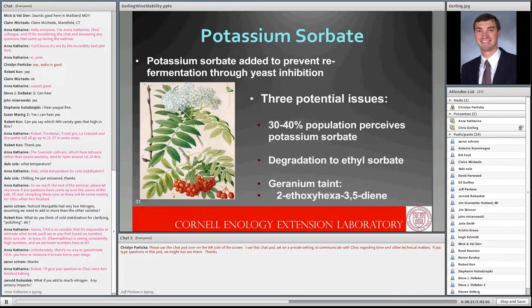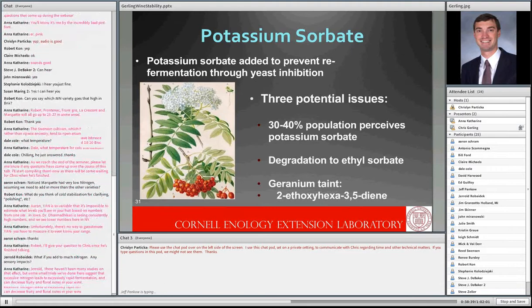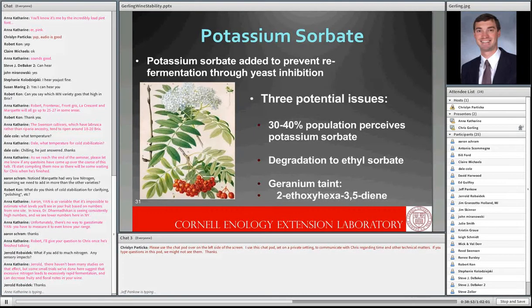Further, potassium sorbate will degrade to ethyl sorbate. This will happen all the time. The factors it needs are the potassium sorbate which you've added, water, alcohol, and time. Every wine has water, every wine has alcohol, every wine has time. That's what they all have in common. So this will happen. Ethyl sorbate, everybody can perceive. It's more of this candied fruit character, and so everybody will start to pick up on that character. Once again, not necessarily bad, but different.